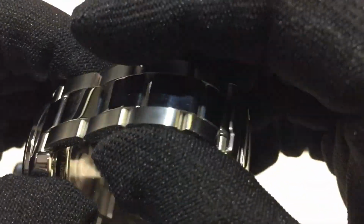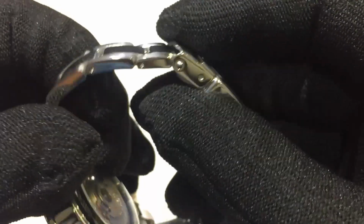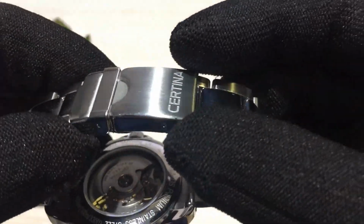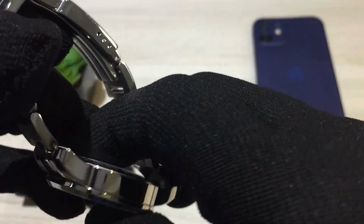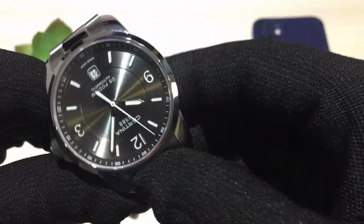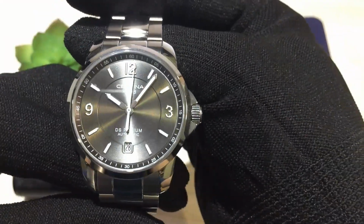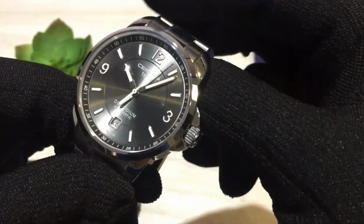Now you're getting, again, a very solid bracelet with this, so solid links and solid end links with this piece. Okay, and one thing I like about the case itself is that rugged lug shape. It's really sporty looking, and of course I'm going to pop this on my wrist in a minute so you can take a look at what that is.